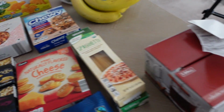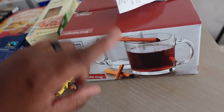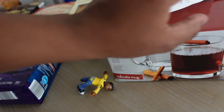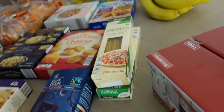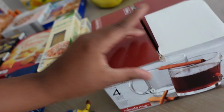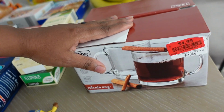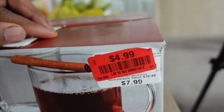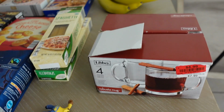Right here you see the cucumbers, and also I got this on sale. I believe it was from Marshall's maybe, or TJ Maxx, one of those kind of discount stores. I got it on sale for $4.99. I thought that was a steal. It used to be $7.99, and I needed some more mugs, so that worked out.